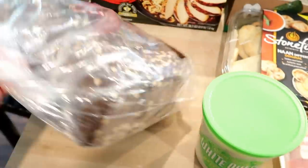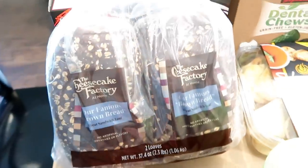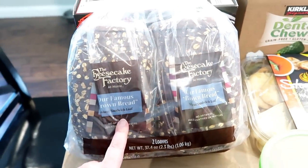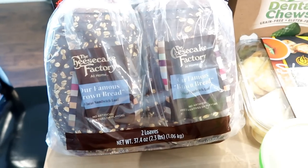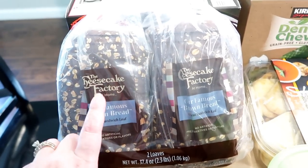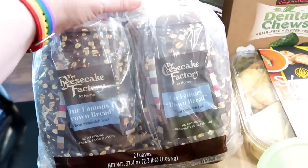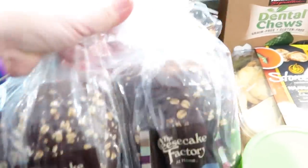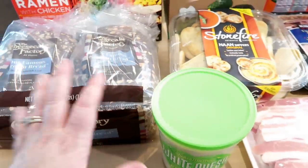And then this is something new. It might not be new because I've never specifically looked for it, but this is the Cheesecake Factory brand brown bread. It's a whole wheat sandwich loaf. And Adam really likes whole wheat bread, like dark whole wheat bread. So I figured I would get this for us to try. I'll probably put one loaf of this in the freezer because I think the date is like a couple days out. But I thought we would try that, and maybe we can use it for bread and butter with dinner.